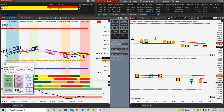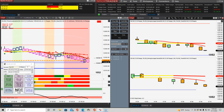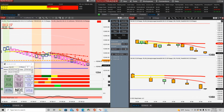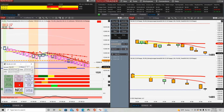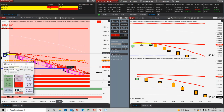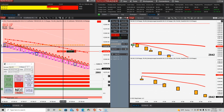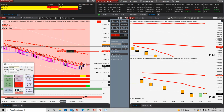Okay, we got our C2, but the quants aren't... well, here we go. Order filled. Target filled. There we go.